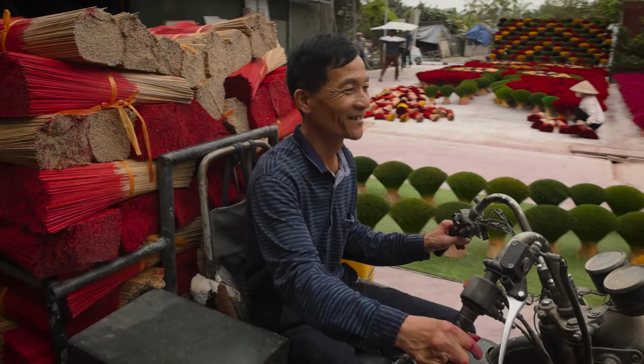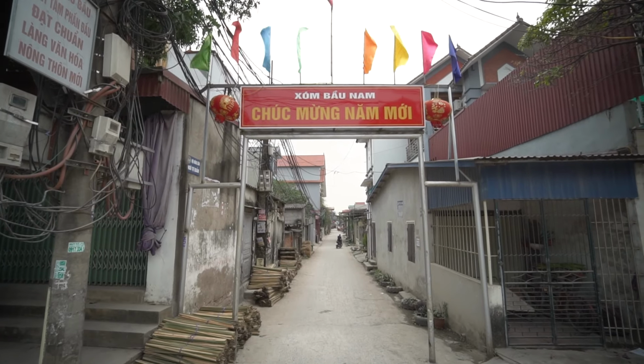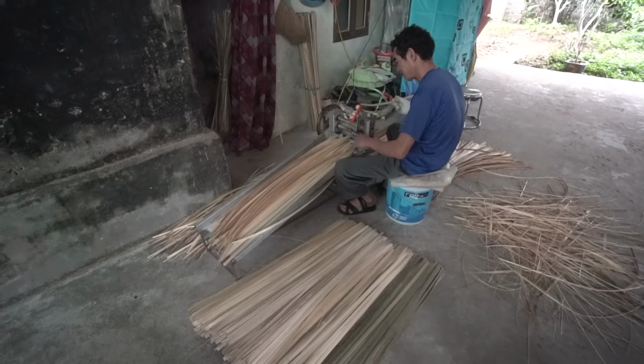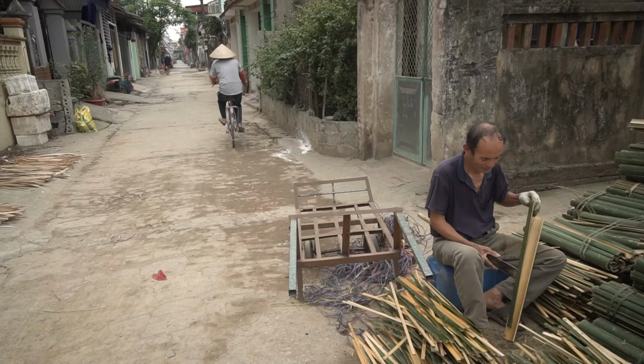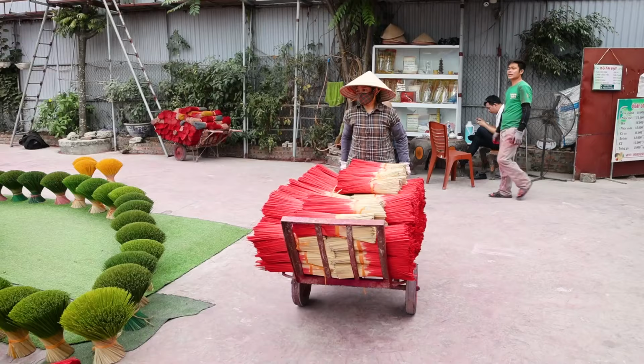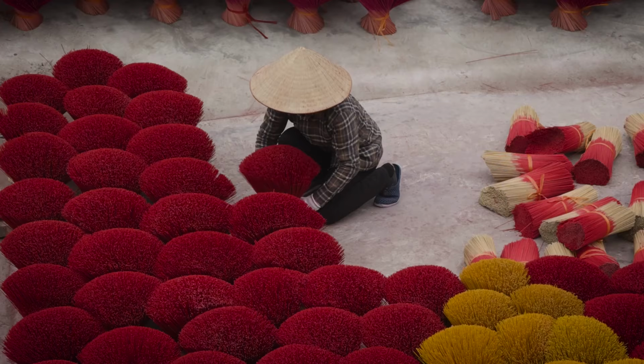Okay, let me give you some information now. This village, like I mentioned, is one of the top villages for bamboo in the whole country of Vietnam. 70% of their work and income comes from bamboo. They use bamboo for multiple different things, but their primary product made with bamboo is incense.